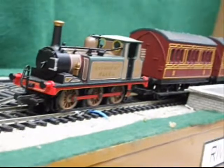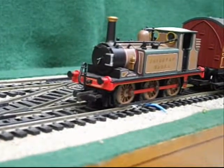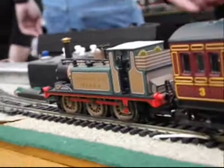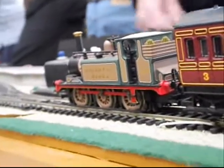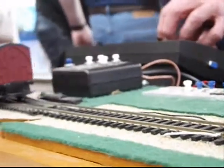Don't think it works with two engines on the same track, probably. It should do. Sometimes they don't, do they? Do you want me to try and push it forward? There you go. Oh, there it goes. Missed it there. Move these by hand. Yeah, true. There it goes. Brilliant. Nice one.